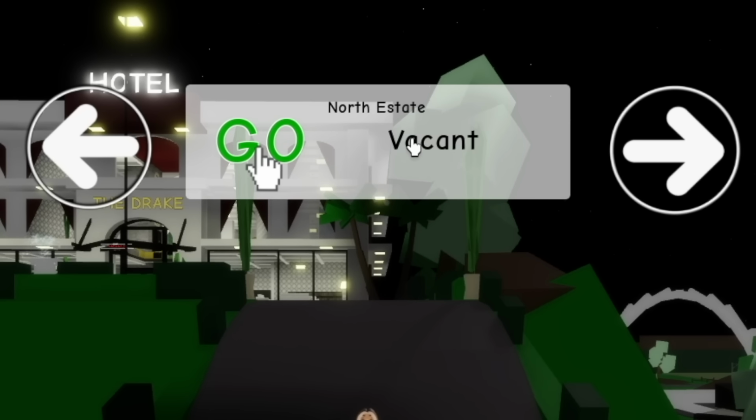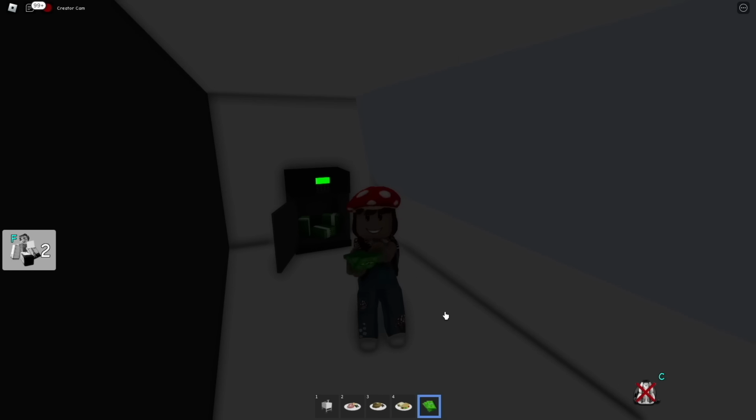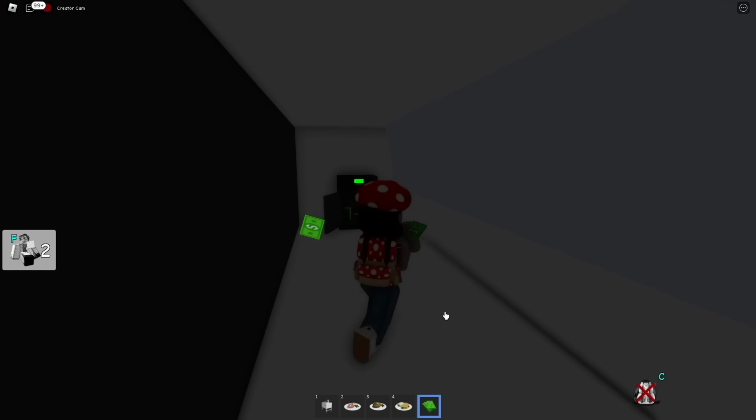Ooh, I'm in a secret underneath the hotel. Like, this is a safe room. Wow. You guys, I can grab this. Wait, what is that? There's a little piece of pool right here. That's so funny. We can actually swim in this room. Whoops. Well, it's a little glitchy, but at the same time, super funny. This is great. I love it.